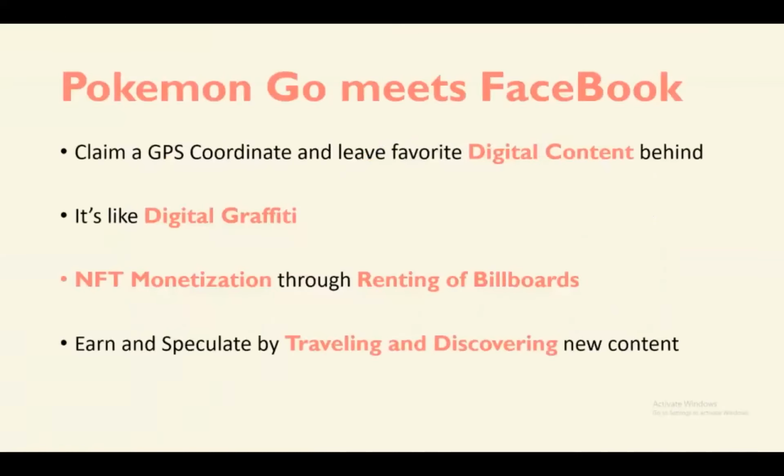It's where Pokemon Go meets Facebook. With Nifty, you can explore a digital layer on top of the physical world around you. It's a decentralized application where you can explore the metaverse of creators mapping their digital content, art, or media to physical locations by way of GPS coordinates.